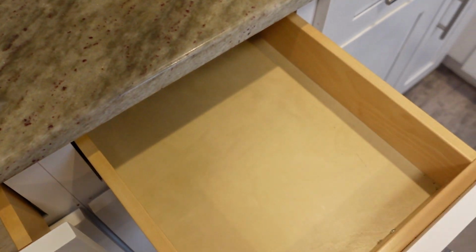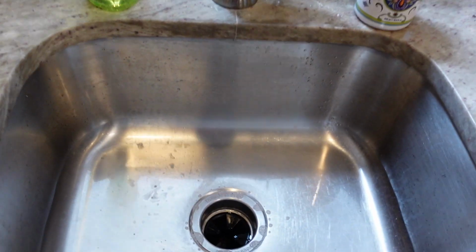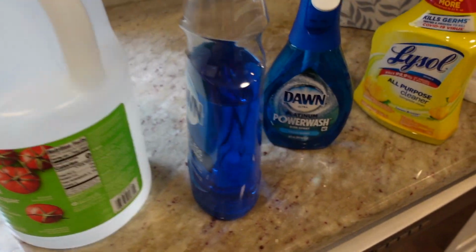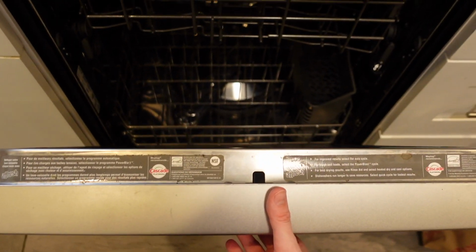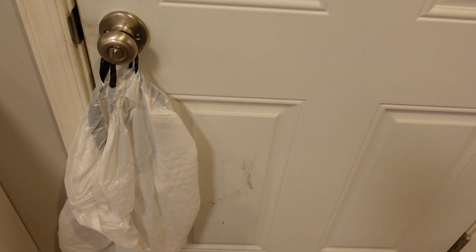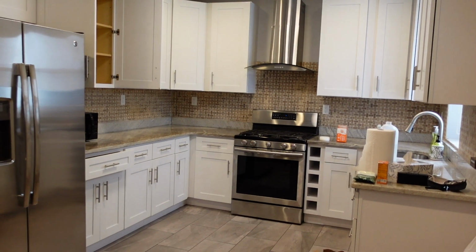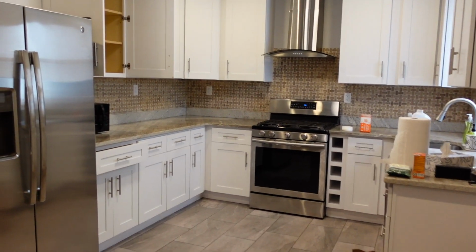Looks pretty good. Just all the cabinets definitely need a wipe down on the inside and outside for sure. The sink definitely needs a deep clean with some vinegar and baking soda that we have. I'm going to run a cycle on the dishwasher with dishwasher cleaning tablets. And then there's stuff like the door, I just want to wipe that off and give it all a good scrub down. I think the kitchen is going to take a good chunk of time, so I want to get it out of the way first.